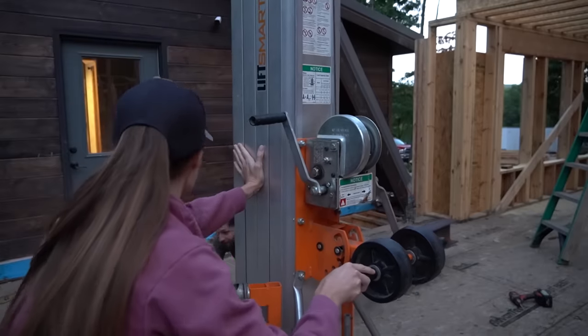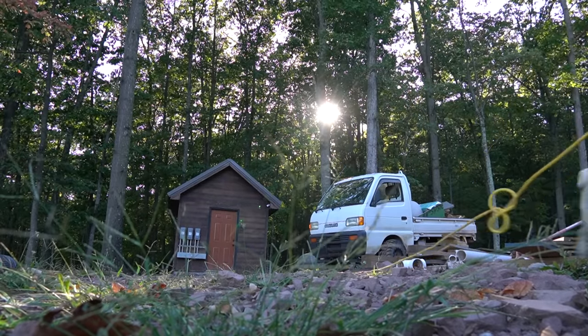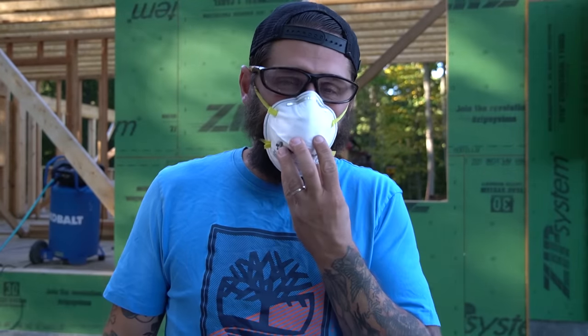One, two, three. So today we're gonna finish what we started. I have three windows to cut out. Y'all can see I have my safety gear on from top to bottom. I got some for my lungs, some for my eyes, and some for my wig up top.